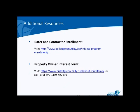So additional resources, here is the Build It Green Utility site, where you can enroll in the program. If you are a contractor or a rater that has property owners you're interested in bringing to the program, there's an interest form listed, or you can call us and we'll email you one to start the property owner into the pilot program.